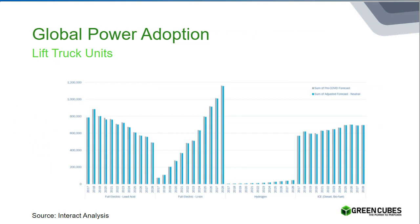Reflecting my comments on the first slide, we can see the adoption rate of these technologies over time, and this is research by Interact Analysis. What we see here is a very slight decline in lead-acid because some electrification will actually go from combustion engines to lead-acid, and a small growth in fuel cells. But what we really see is a very, very rapid growth in the use of lithium-ion for all lift truck power.